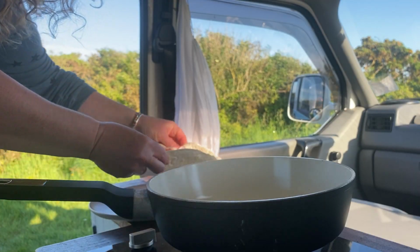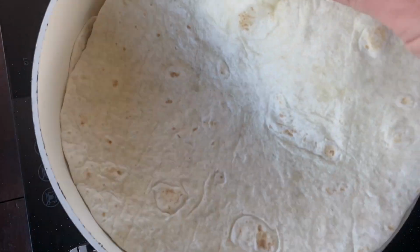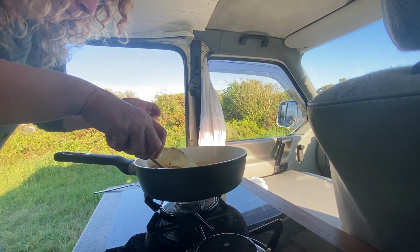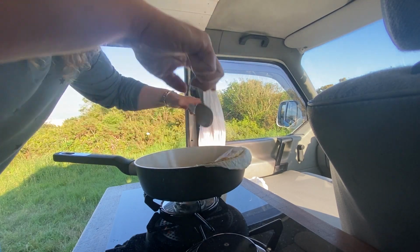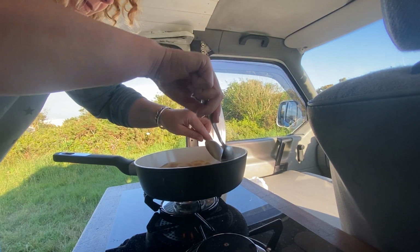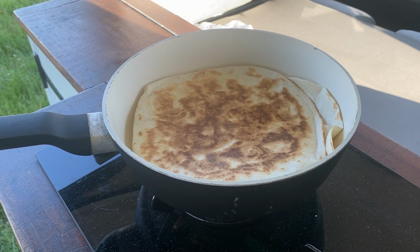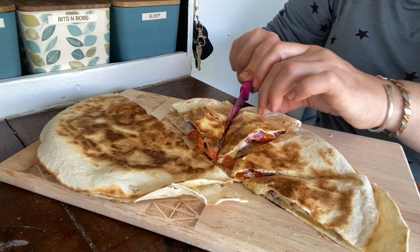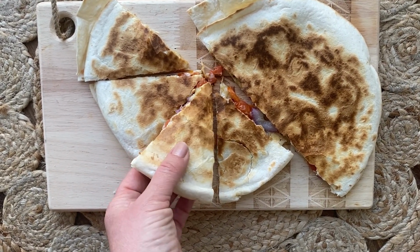This gets lowered into a hot skillet and then topped off with a second tortilla. When the underneath is golden, I try really hard to turn it over with a couple of spoons because I forgot my spatula, and I cook the second side until that too is golden. And then I slip the quesadilla out onto a board, cut into wedges, and I devoured that meal in a nanosecond.